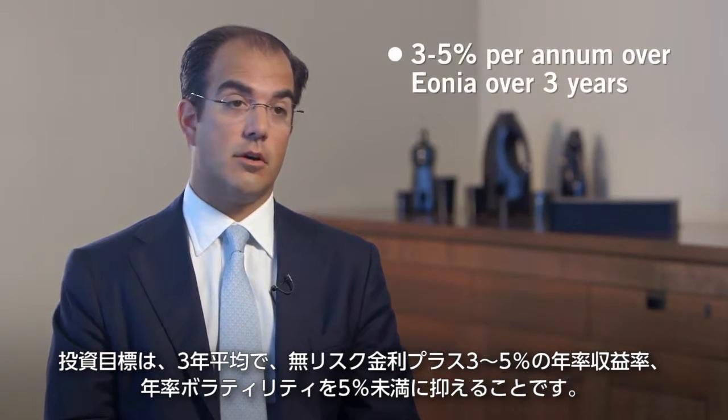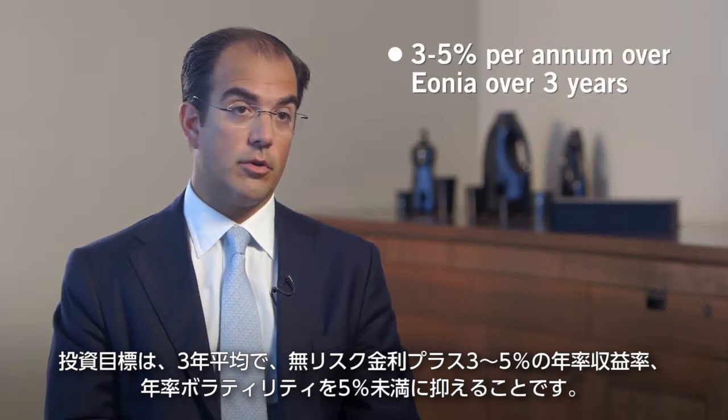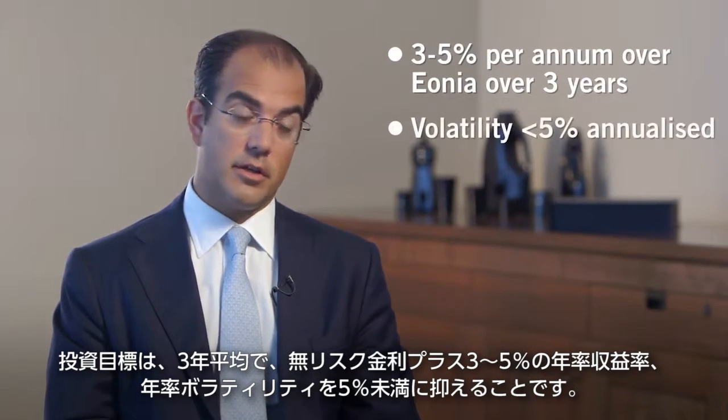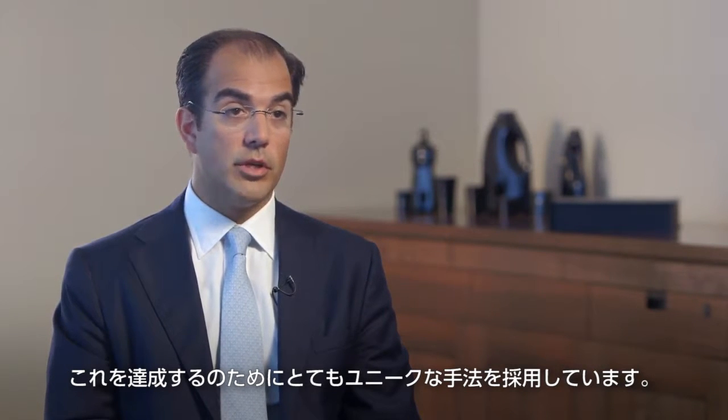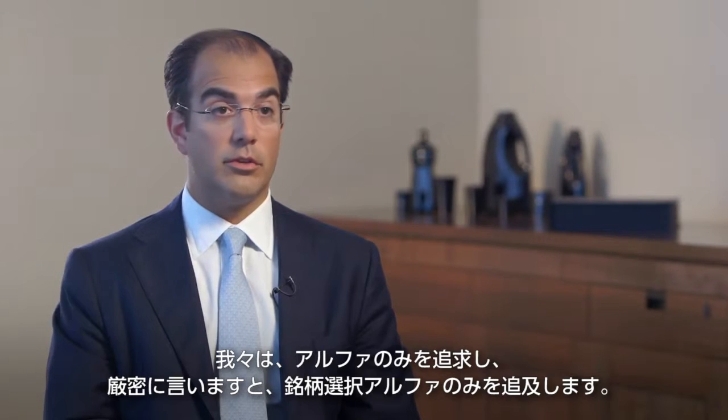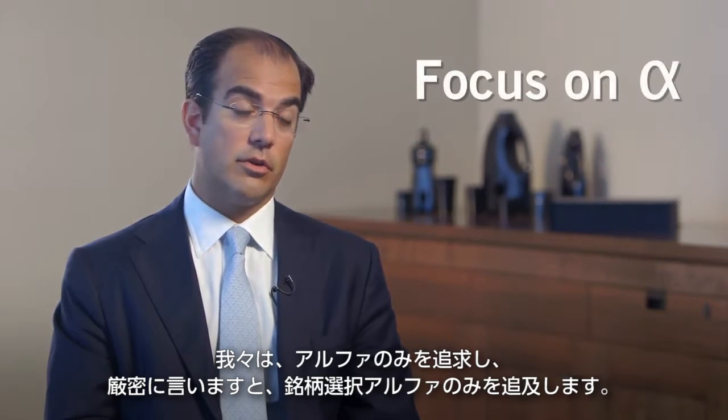Diversified Alpha is a multi-strategy fund. The investment objective is to achieve returns of 3 to 5% over the risk-free rate over a 3-year rolling period with a volatility below 5%. Now we do that in a pretty unique way. We seek to do that only with alpha, only with security selection alpha.